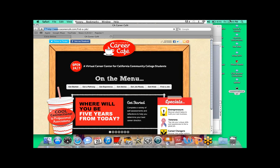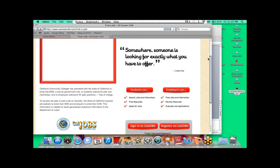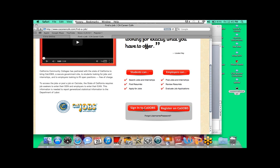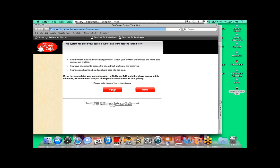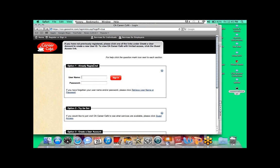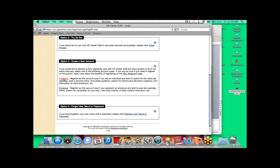Okay. So the difference between sign in to CalJobs versus register: sign in would be for someone who is already registered on the website, who already has a login and password. You would just go to sign in, and you'd be prompted to enter your user ID and password. The register option on CalJobs would be for someone who's not registered, and it would take them through the registration process on how to register on the site. So you would go to sign in, and it would bring you to this first option here, saying you're already registered, so enter your username and password. If you select the register option, you would go to this option number 3, where it says create a user account. You would select individual, and it would take you through the whole registration process.